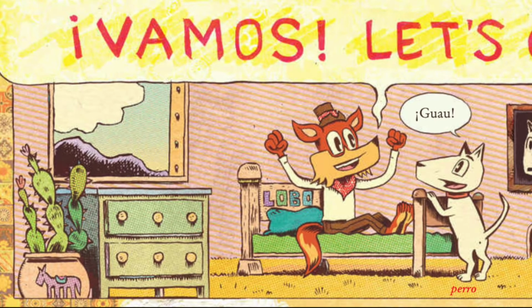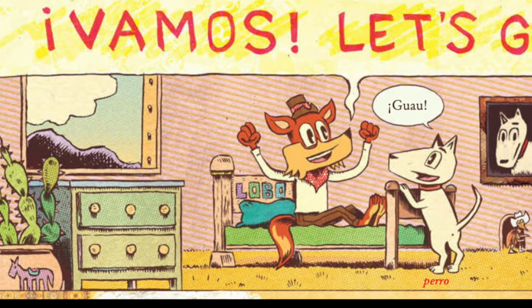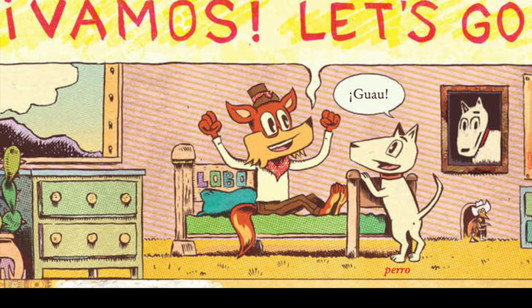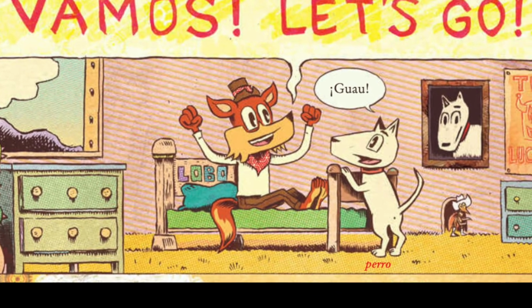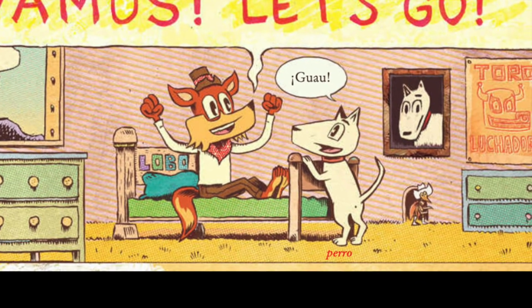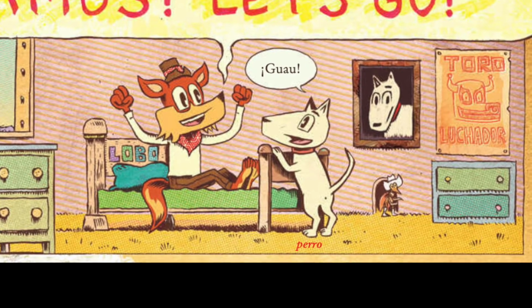We see our little fox and his puppy getting out of bed, and our fox says, Vamos, let's go. Now, if we're going to write the sound that a dog makes in English, we would write down woof, right? Or bow wow. But in Spanish, a doggy says, guau, guau.